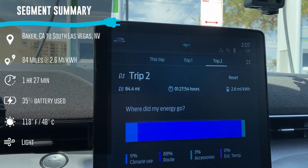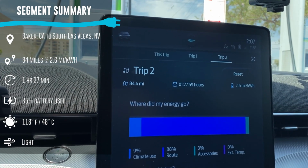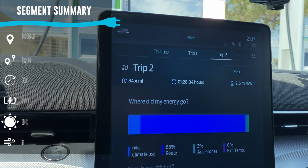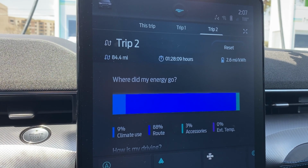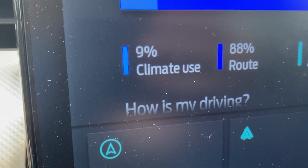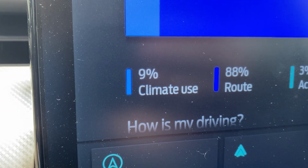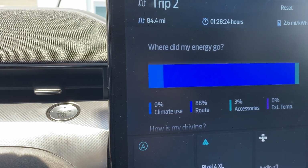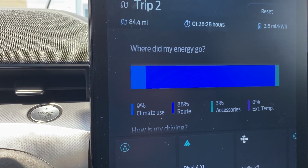Last trip segment, we did just 84 miles, and 2.6 miles per kilowatt hour. It dropped as low as 1.4, and then we've been doing better since then. But this is one of our lower segments on this entire trip. Elevation and heat, I think, are an issue. You see that 9% climate use. Some people recommended keeping it like 74, 76 degrees, even 78 degrees as we were coming across the desert. We kept it at 69, so we like it usually at 68, but I deviated by 1 degree.